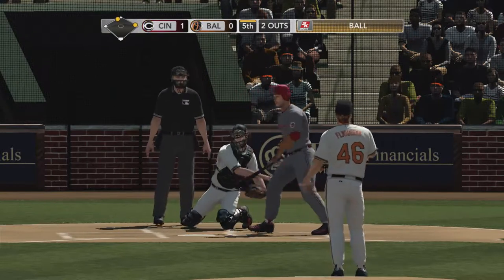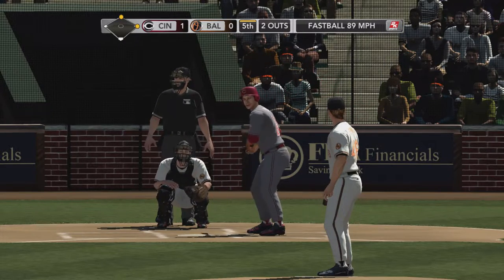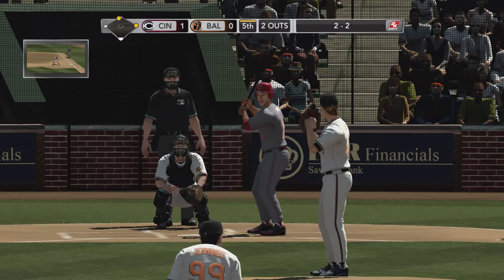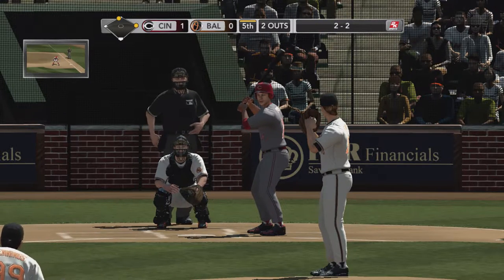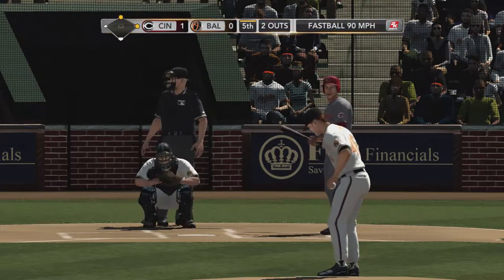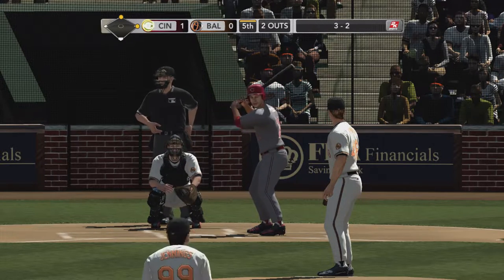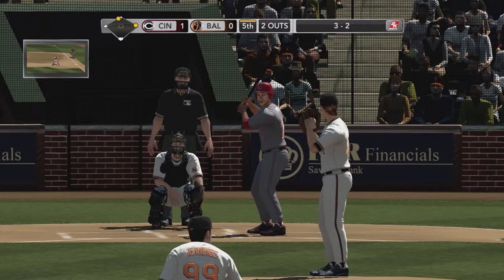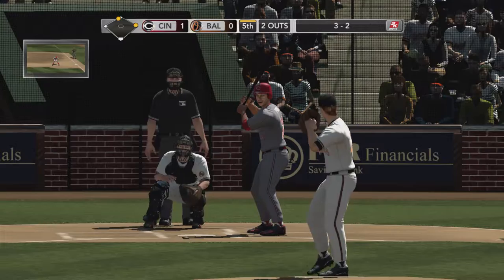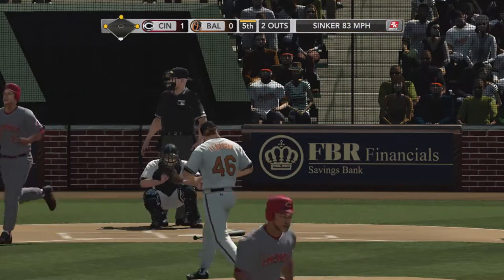The 1-2 is a fastball inside, 2-2. Well, the job of the pitcher is to make the hitter as uncomfortable as he can. You throw a four-seam fastball up and in around someone's chest, it'll make you uncomfortable. He delivers. Full count. Gave him a fastball that time, but it's outside, 3-2. Full count pitch. And he missed, ball four. That's going to load the bases.